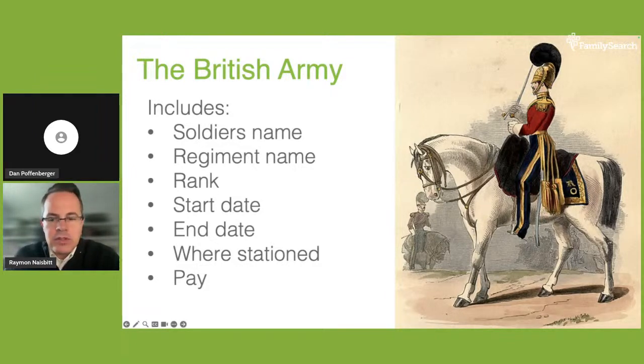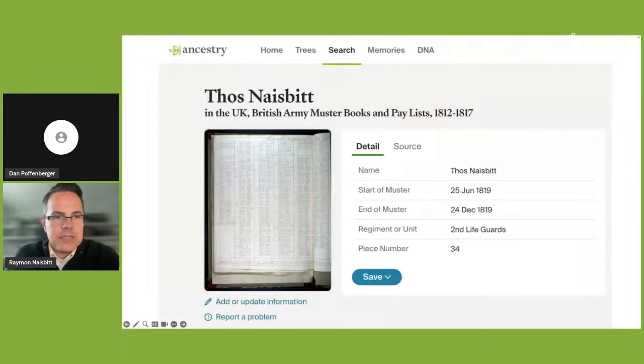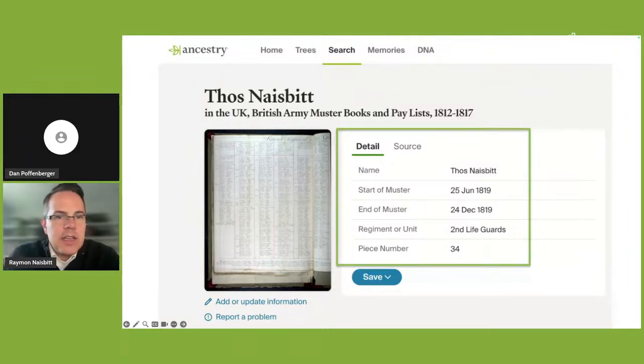So this is an example of a Thomas Nesbitt. Again, it shows me the start of the muster, the end of the muster, and that key piece of information is his regiment, which is the 2nd Lifeguards. And then I can use that regiment to find the history of the regiment and to find specifically where he was. So again, they're not as detailed as the service records or as the armed forces births, marriages, and deaths overseas, but both the medals and the muster books still give you a key piece of information with that regiment.